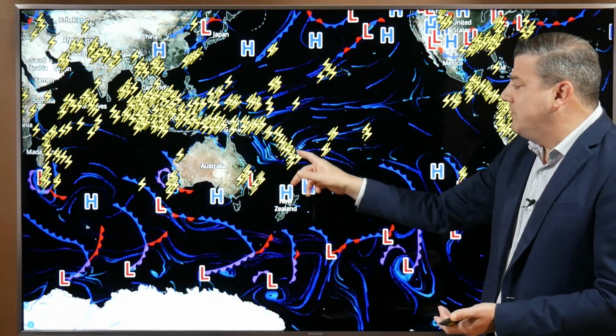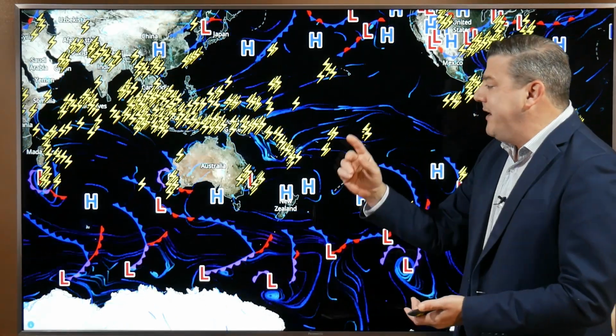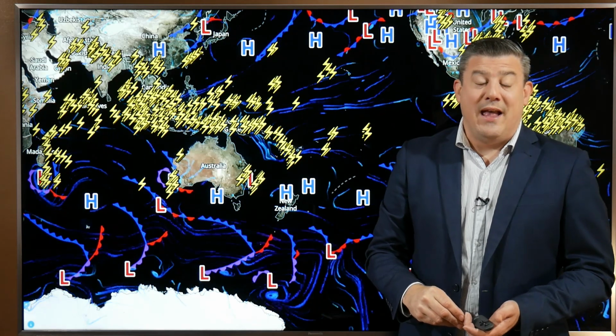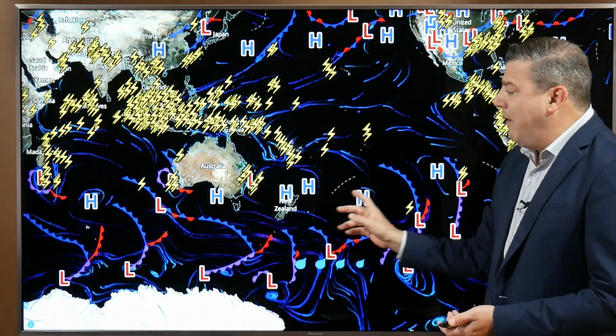Some of those thunderstorms coming down to around Fiji and Vanuatu thanks to some low pressure. And speaking of low pressure, we've got two around Australia, one near Perth and one between Brisbane and Sydney. Neither of them are very aggressive, but both are producing thunderstorms and some rain. Most of it is offshore, but the rest of the map, pretty much high pressure dominating along here, which is why it's very quiet in the New Zealand area.